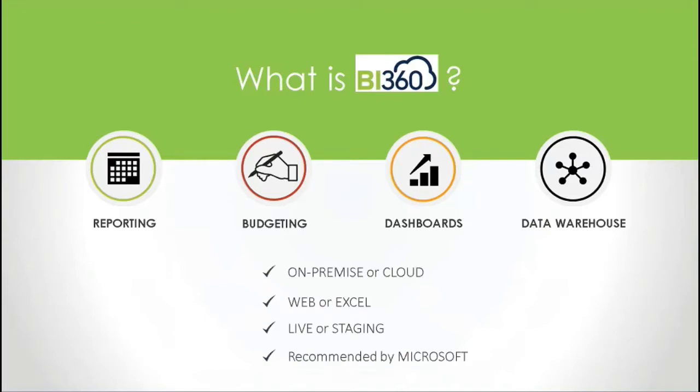These modules, or the BI360 suite, can be offered on-premise or in the cloud. So if anyone is running Dynamics in-house, you can install BI360 in-house. We do have web or Excel interfaces. We have live reports, but the data warehouse can offer stage reporting, which basically means you can import data on a regular basis from multiple data sources and have live reports on the data warehouse.